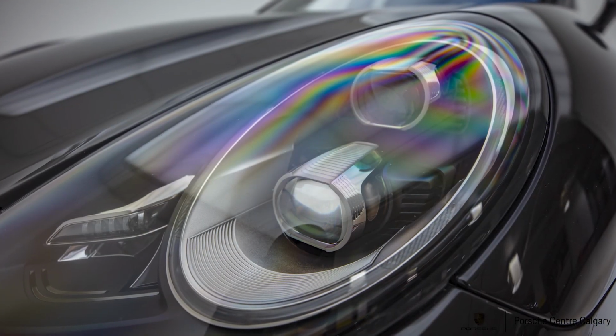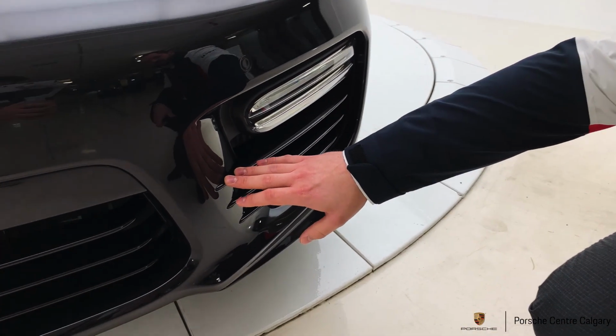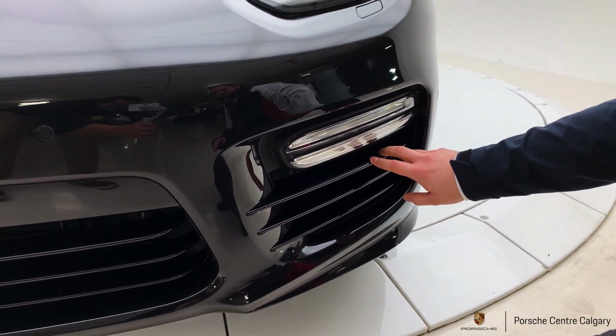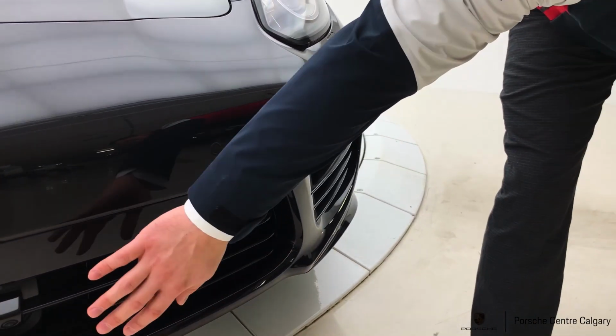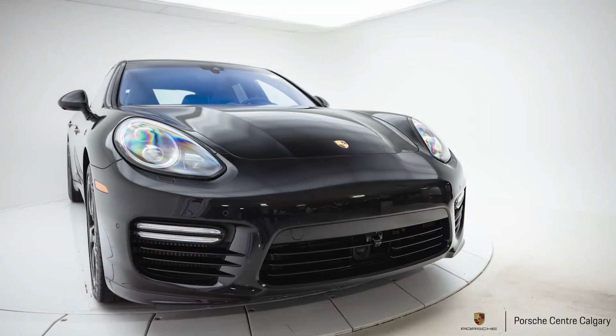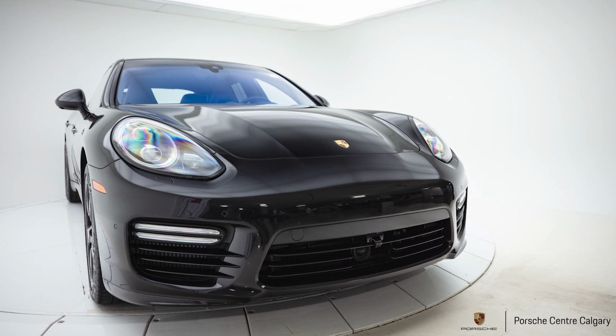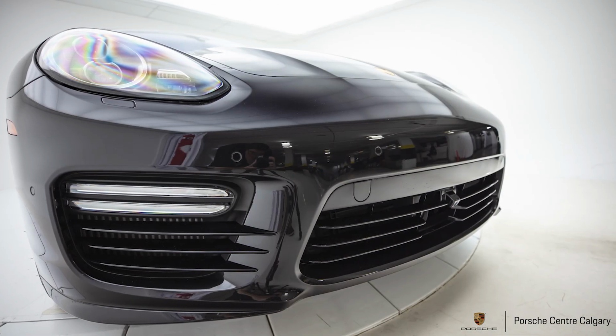And down on the front bumper, all of these slats here, generally they would just be unpainted black plastic, but here they're all painted as well, not only on the side here, but through here. Even this surround view camera housing is painted as well. So there's really no corners cut with this car. Every little detail has been paid close attention to.